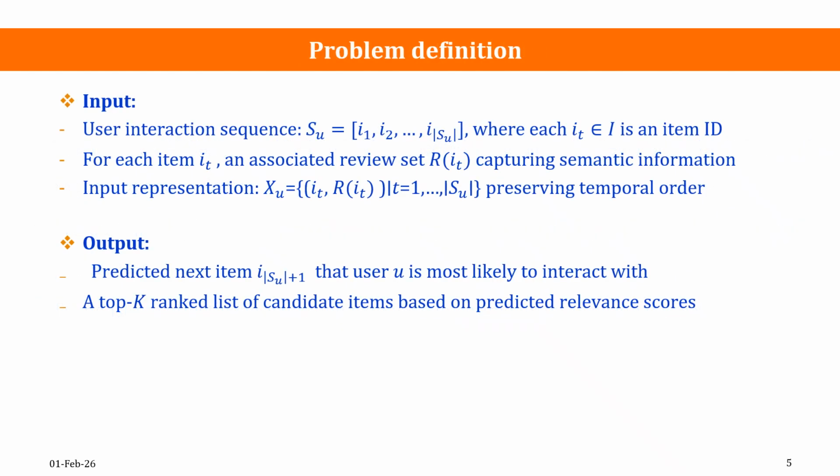In this work, we consider a sequential recommendation setting with a user set U and an item set I. Each user u, an element of U, is associated with a chronological interaction sequence S_u = (i_1, i_2, ..., i_|S_u|), where each i denotes an item that the user has interacted with, such as viewing, purchasing, or reviewing. This sequence captures the temporal evolution of user preferences.